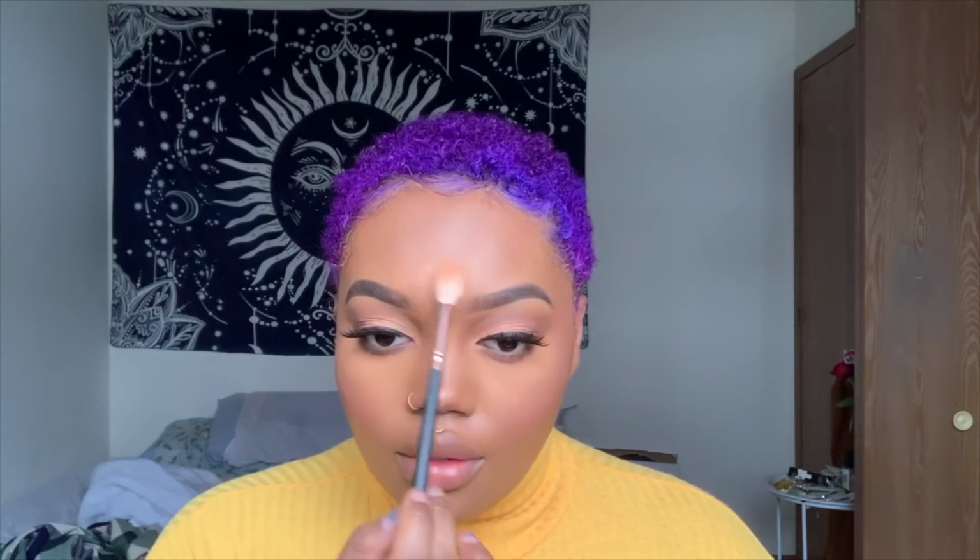See, just that. That's it. That's it. It's okay. We're already here. Sometimes I struggle with this looking cohesive, so I'm just going to blend it up a little bit. And it looks a lot more blended.